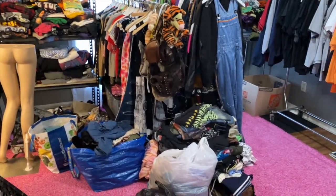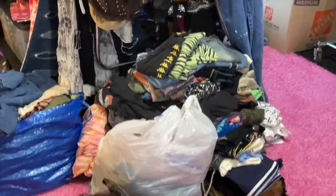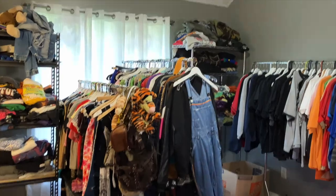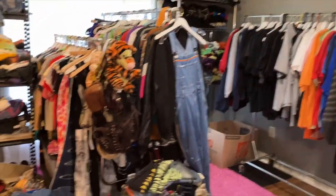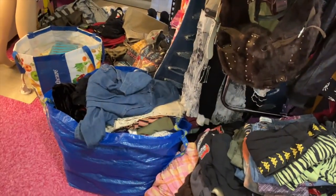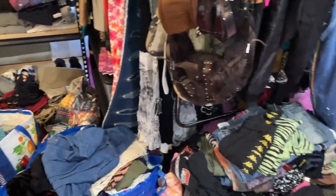Okay, so here is my current situation. A mess. I have a thrift haul to show y'all after I do a little bit of bundle searching. Some of this is listed already. A lot of this is just for bundles and stuff I need to organize. Okay, so I'm going to prop you up while I search for this girl's bundle.